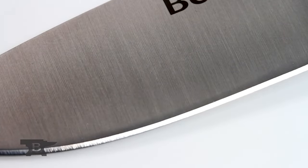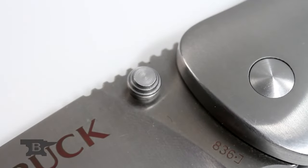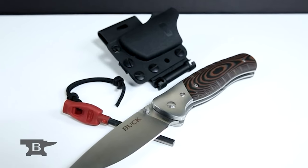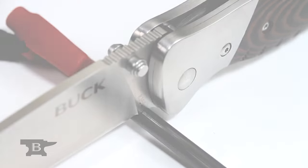It also has a contoured micarta handle with steel bolster providing a safe and secure grip while you work. The 2 1/4 inches fire striker with a whistle integrated into the grip comes in handy for emergencies. It also includes an injection molded nylon sheath that can be configured into horizontal or vertical belt carry for easy access.